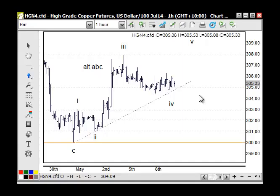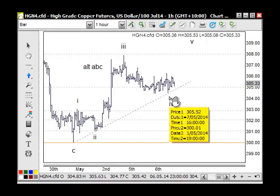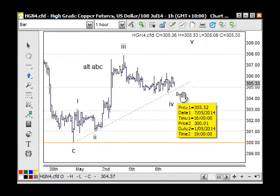So we're kind of in a bit of a junction here. Whatever comes out of here, if we get 5 waves off this low, that means that after the 5 waves we'll get an ABC. But because we get 5 waves in the opposite direction here, we'll get another 5 waves, which will take us above the 310. So this is really the corner of being bearish or bullish on this particular market.